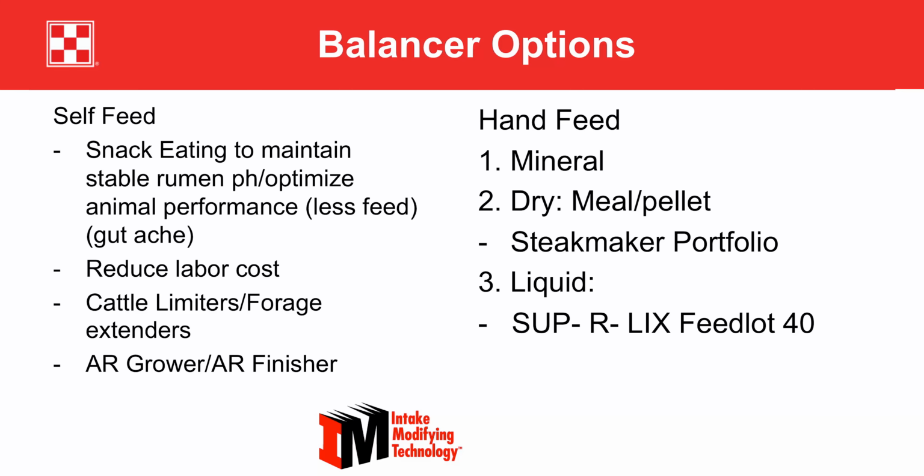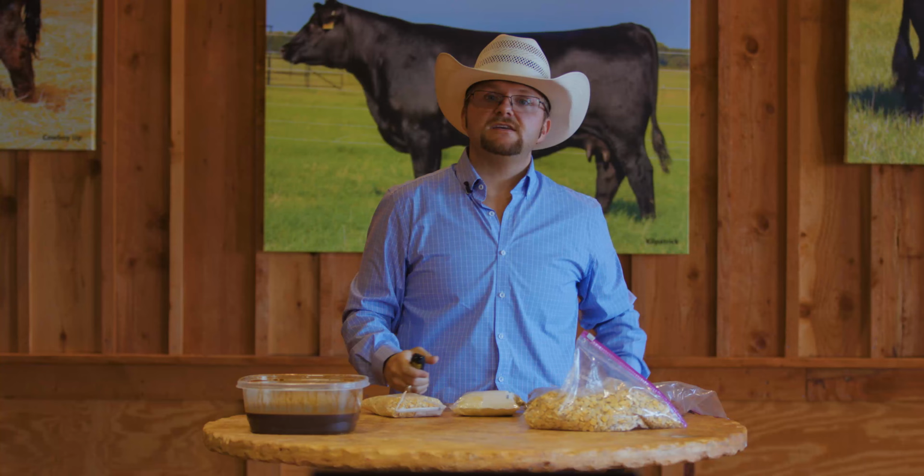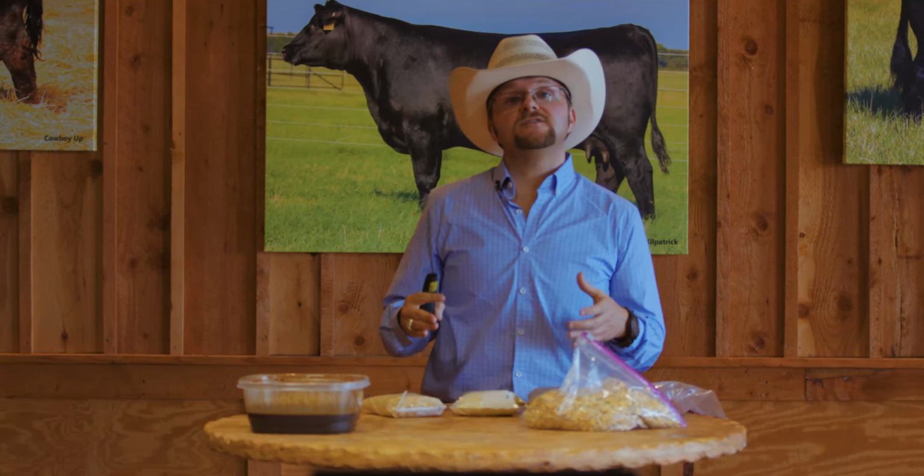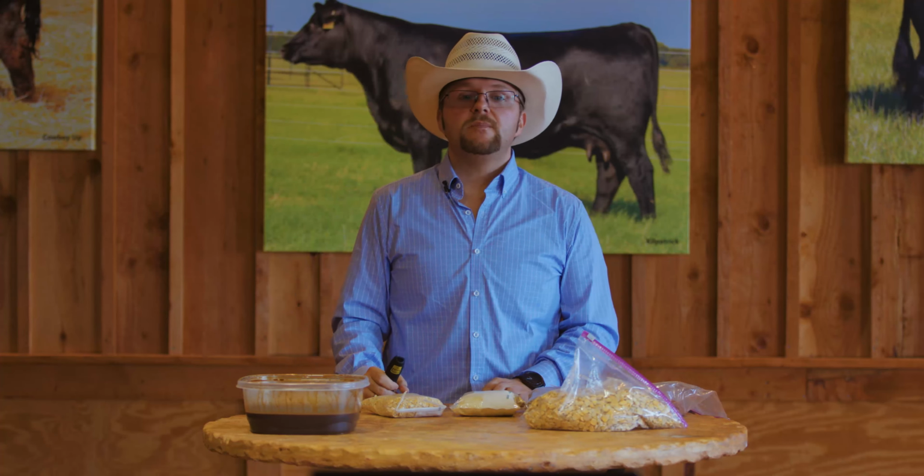All right, so when it comes to balancers, we've really got two different options here. We've got our self-fed balancers and we've got our hand-fed balancers. Now, most of us, if we're thinking about a TMR, are probably going to fall in that hand-fed target, but we'll maybe touch on self-fed just to begin with. And when we talk about self-fed, we're talking about our AccuRation portfolio of products, okay? Now, AccuRation is really cool. Dr. Hawkins will touch on this as well, but AccuRation has our snack eating technology, okay?